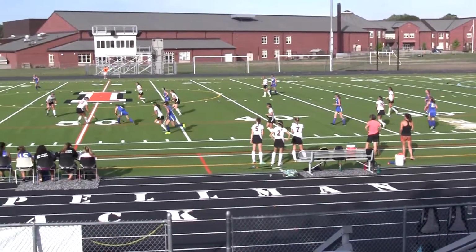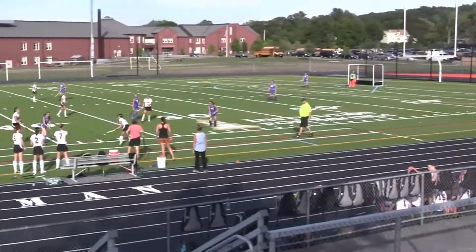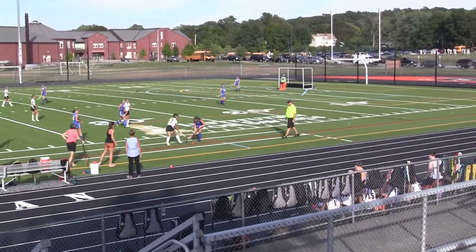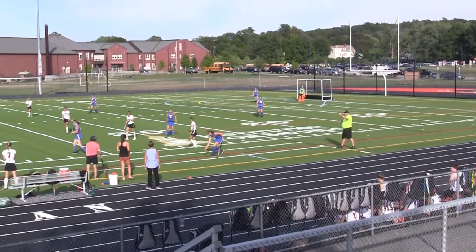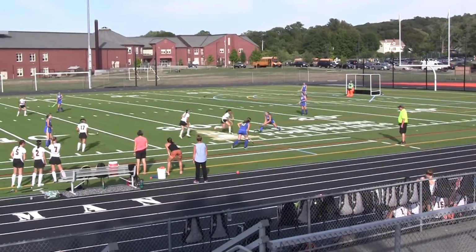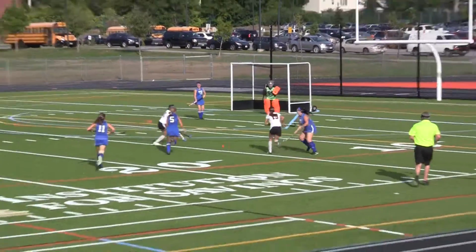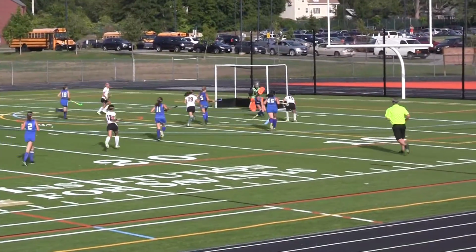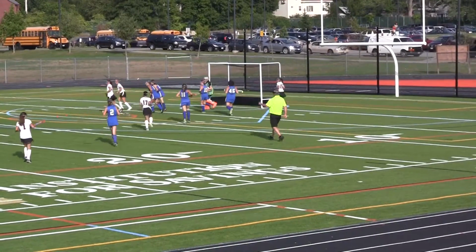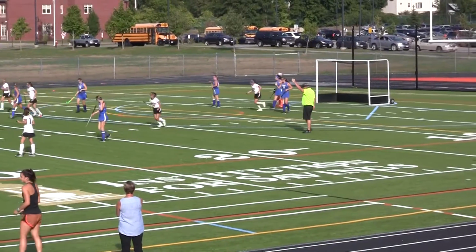They flip it up. Lauren taps it by. Tries to get it up to Amanda. Can't keep it in bounds. So it's going to be Georgetown. Julia saw that coming and jumped in front of it. In front of the goal. Somebody should be over there, please. Said it was off a leg.